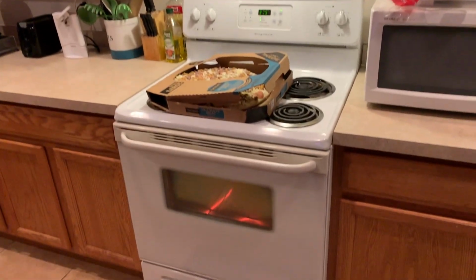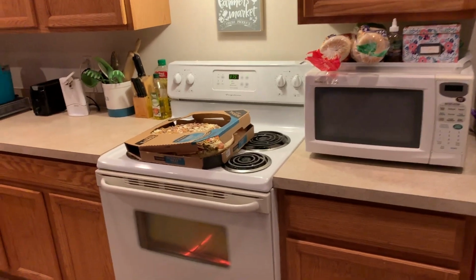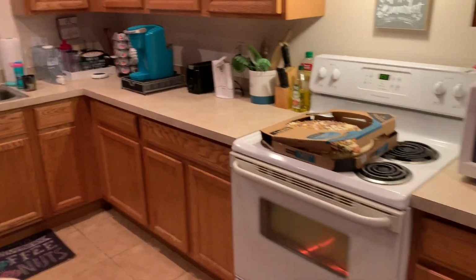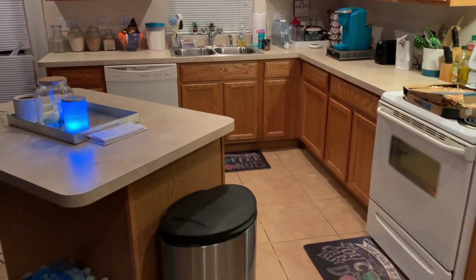I'm making pizza tonight because I don't feel like cooking anything. That always happens to me, I feel like, when I go grocery shopping. But so, kitchen's clean.